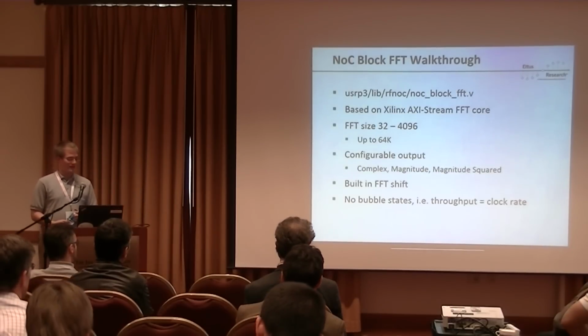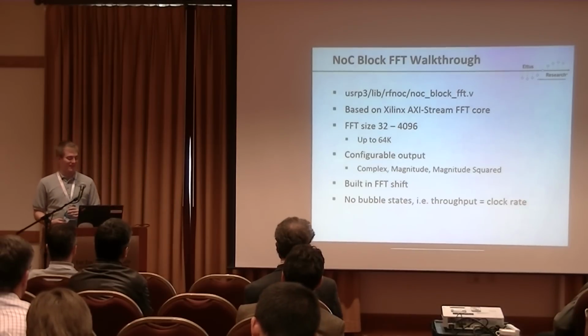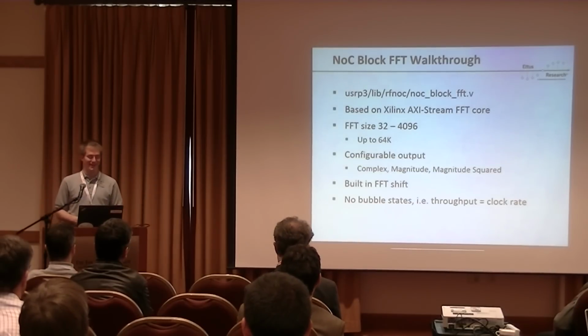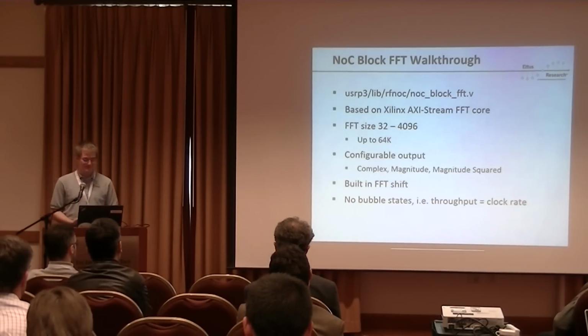One of the guys I work with was asking me if I could do a 1,000,000 point FFT. I think there actually are generators out there for FPGA code that will do that large. I don't know if it'll fit. I don't know at all on that. Probably not. But that could be an interesting application, is having a 1,000,000 point FFT.